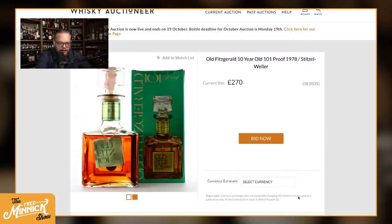This is a nice fill level on this Old Fitz from 78, my birth year, by the way. I've had a few of these, and they are really, really good when the fill level is right. But these tend to have a lot of evaporation, so you tend to get a lot of fill levels that'll be right here at that point. But this is right where you want to be. Obviously, you'd like it up here, but this is an acceptable fill level.